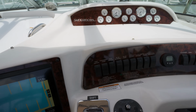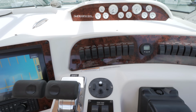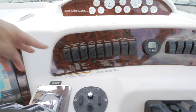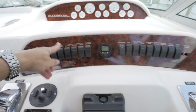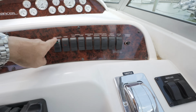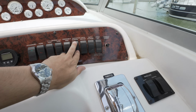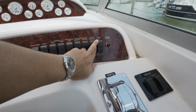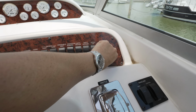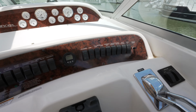Which you would expect on a boat that they've paid this much attention to detail on. Obviously, all the gauges are going to be working. And then you have all your switches here. You got your ignition switches, bilge blowers, bilge pump, lights, accessories for your electronics, horn, wipers, vent windshield. So this is how you open the vent on it. Your nav lights, depth finder, and this is an electronic hatch. And then you can control the controllable dimmable spotlight or console light there for your gauges.